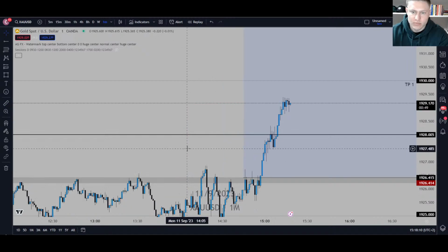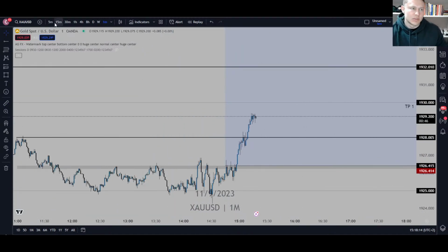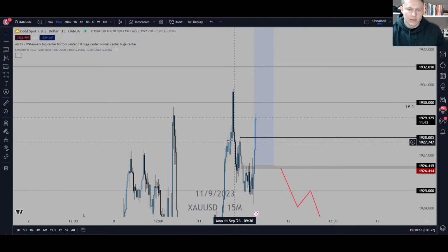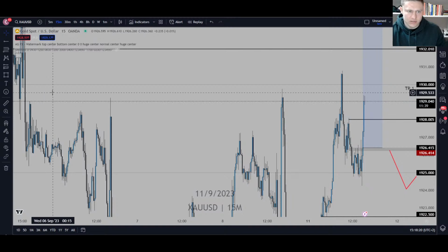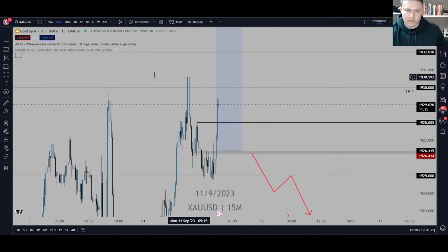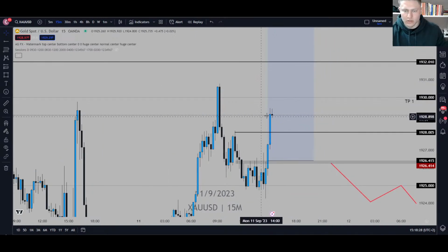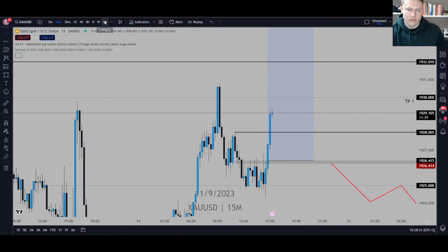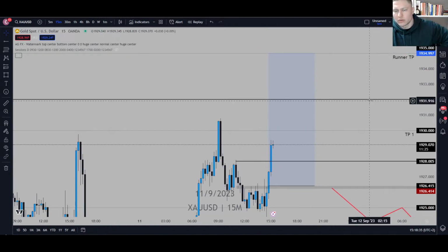It's about 27 pips. Secured 27 pips, just shy of that TP1. Coming into NYC and just in this rejection area, I don't want to get too married to the idea of pushing into 1930. We're about 10 pips away. I've still got a runner here, so let's see what the runner can do.